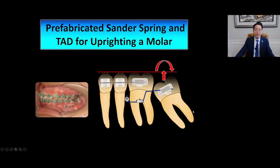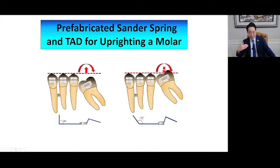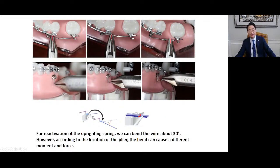Now I want to share the prefabricated uprighting spring. This also can be combined with a miniscrew to upright a molar. As I told you before, for uprighting and extrusion, a 90-degree bend can be made between 3 and 4. For simultaneous uprighting and intrusion, a bend in the anterior region will be about 135 degrees. A 30-degree V bend can be applied for activation of the uprighting spring.